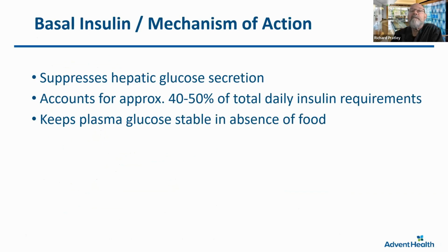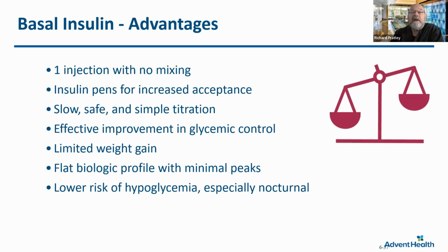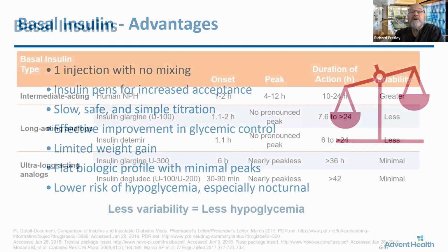So we'd like to have both basal insulin and this prandial or mealtime insulin on board to mimic the normal pattern. About half of the insulin we need is in the form of basal insulin, and this keeps the plasma glucose stable even in the absence of food. Basal insulins are very easy to administer. It's typically one injection a day. No mixing is required. We usually use pens. It's very quick to do, and it works well. And they have a low risk of hypoglycemia or low blood sugars.